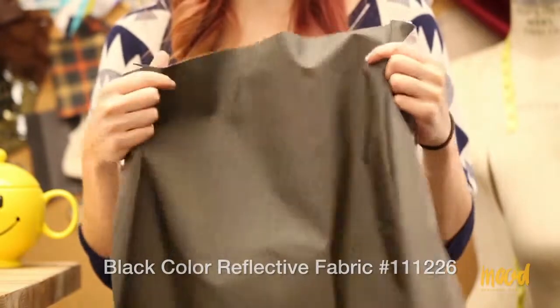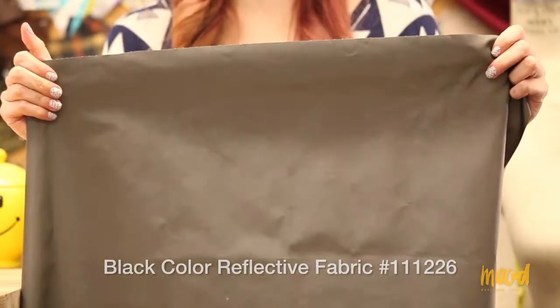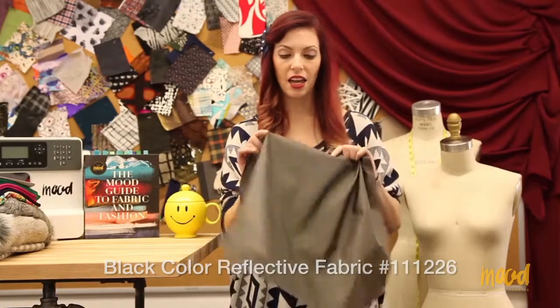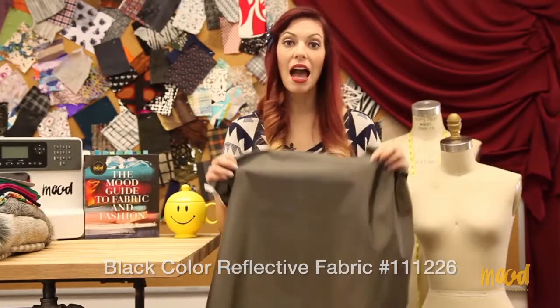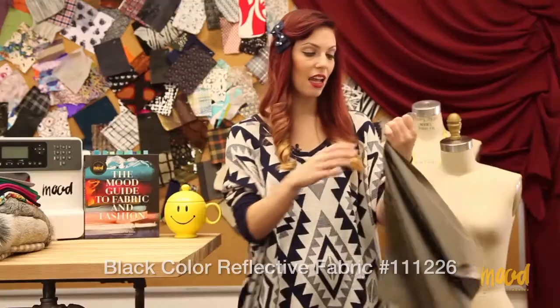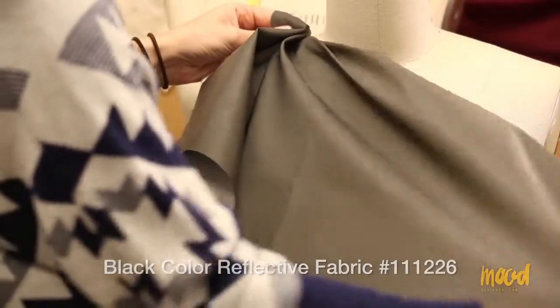I did want to show you this fabric personally only because the photo does not give it justice. It does look a little bit gunmetal instead of black in person, and the reflective light just doesn't show in the photos. However, you could definitely see it in the close-up when I move the fabric in the light, and then when I drape this fabric, you'll see how it reflects off the light as well.